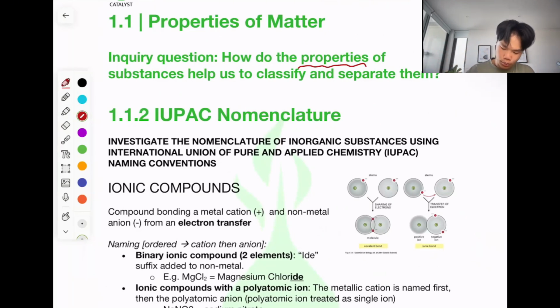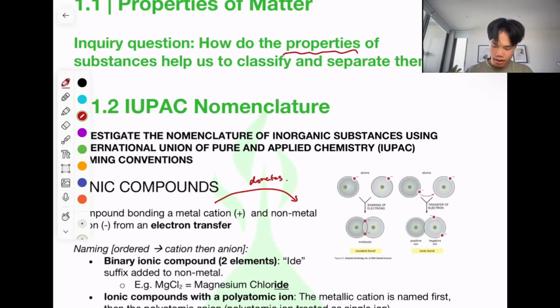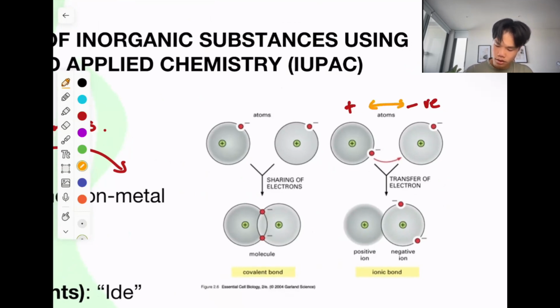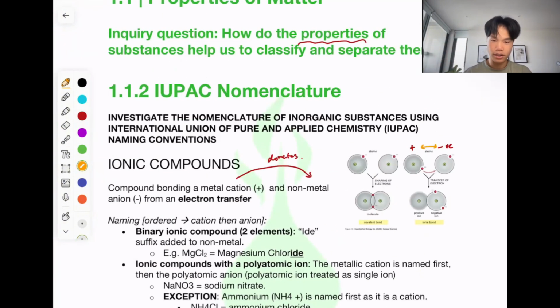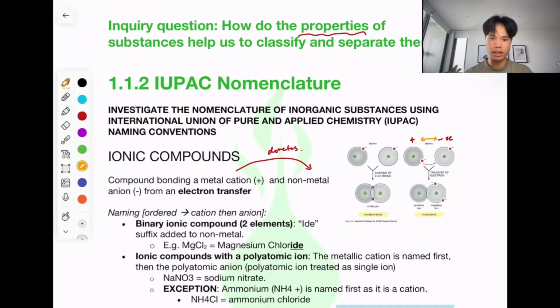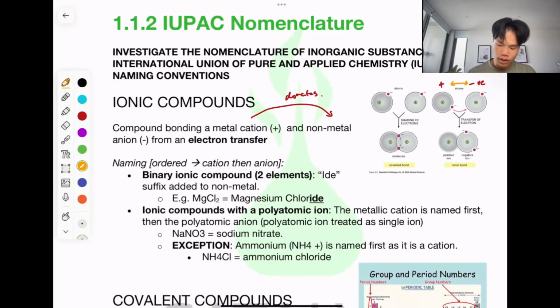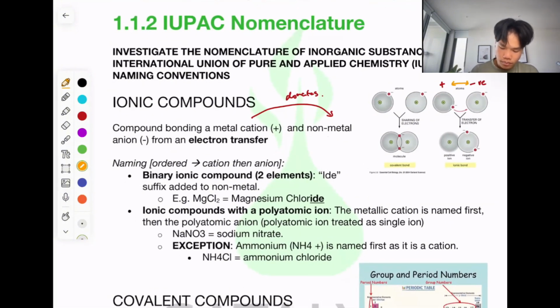So an ionic compound is where you have a metal bonded to a non-metal and they are attracting each other because the metal donates an electron to the non-metal. And that gives it a positive charge, whilst it gives the non-metal a negative charge, and hence they attract each other. Because positive attracts negative, that's your electrostatic attraction. A very useful word. You want to write that one down. Electrostatic attraction.